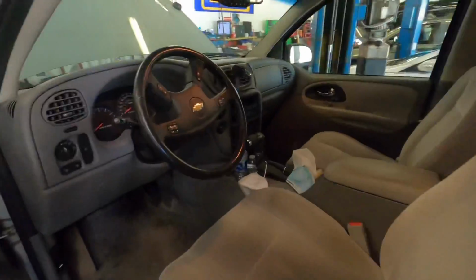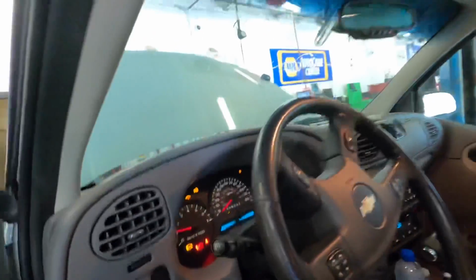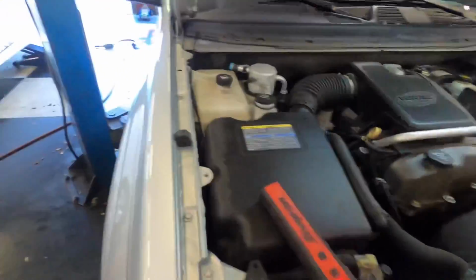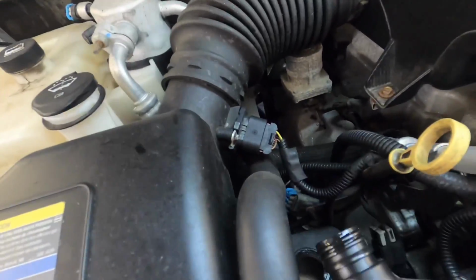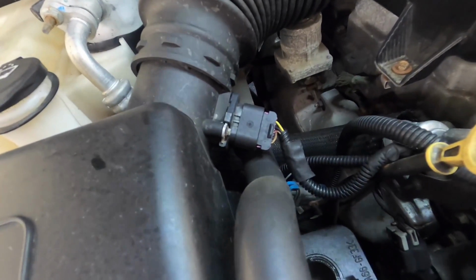Time for starting the engine. Lives. Slurped up all the fluid. Let's refill some more. Now the real question is, can I do the same thing with the fan blowing? No way. Not gonna happen, but I'm gonna try it.